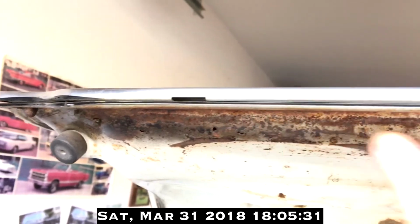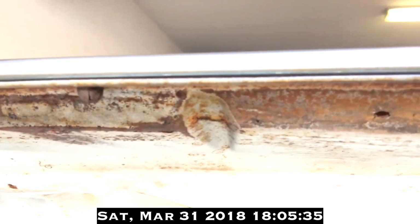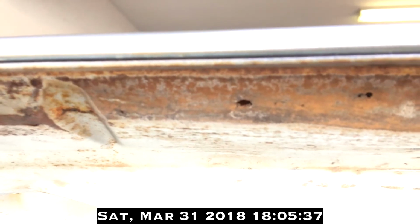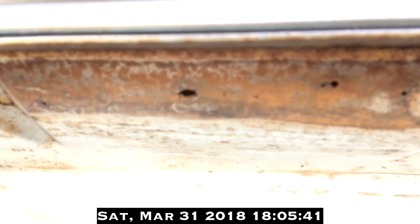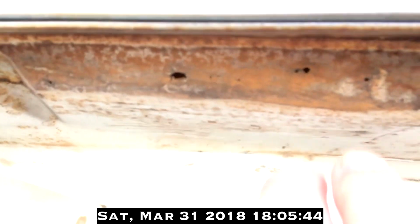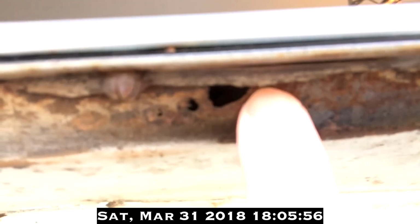And as far as the lip of the trunk goes, this is where all the water would have dripped down just above where the lid of the trunk meets the lip above the weather stripping. So we have a small rust hole here, have another one over here, a huge one over here, and one there and one there.